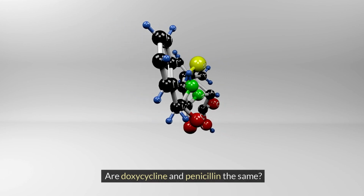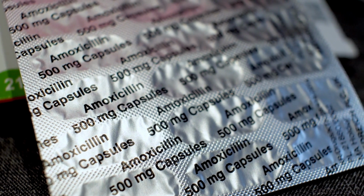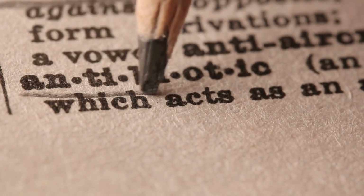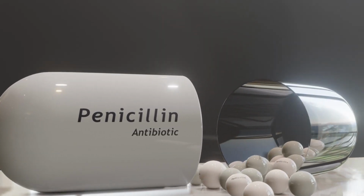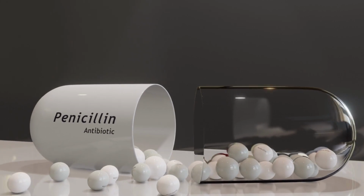Are doxycycline and penicillin the same? No, doxycycline and penicillin are not the same. They are two different types of antibiotics that belong to different classes and have different mechanisms of action. Doxycycline is a tetracycline antibiotic, while penicillin is a beta-lactam antibiotic.